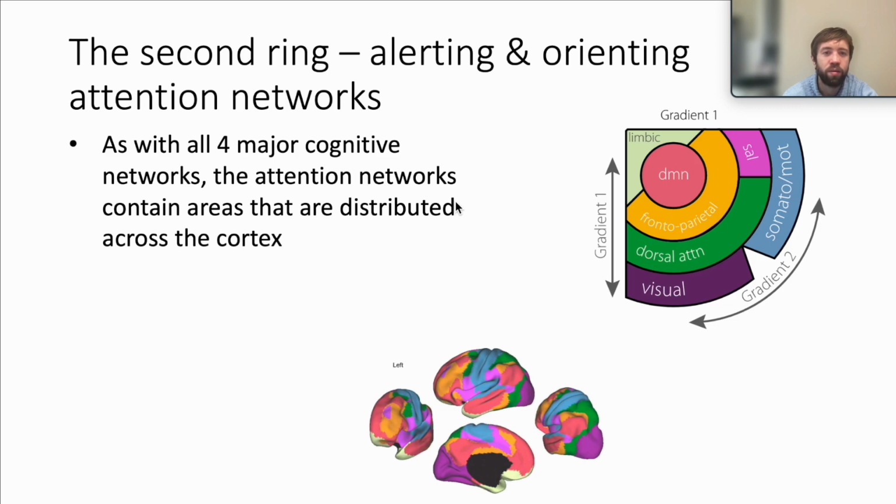And as with all of the four major higher cognitive networks, these attention networks are distributed across different parts of the cortex, also known as different lobes. So down here we have the temporal lobe. In the front of the brain we have the frontal lobe. Behind the frontal lobe, behind the central sulcus, we have the parietal lobe. And at the very back of the brain, where the visual cortex is, we have the occipital lobe. And the higher cognitive networks all contain areas in the temporal, parietal, and frontal lobes. So they're distributed and they're not spatially contiguous like the sensory networks.